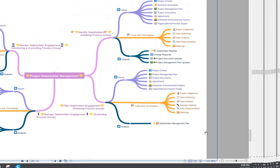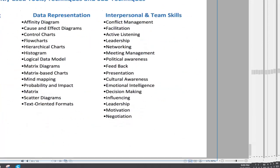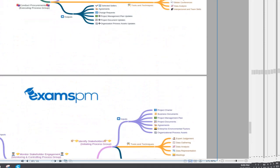Okay, the next one is project stakeholder management. Identify stakeholder, plan stakeholder engagement, then manage stakeholder engagement, and then monitor stakeholder engagement. Identify stakeholder: the important output is the stakeholder register. Then plan stakeholder engagement, stakeholder management plan, and then manage stakeholder engagement, there is nothing important in here. Monitor stakeholder engagement, work performance information, there is nothing important in here. Okay, these are the tools, techniques, and sub-techniques. All right, we are finished in here.